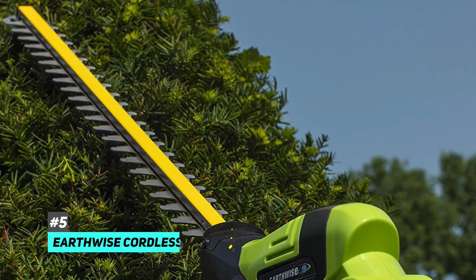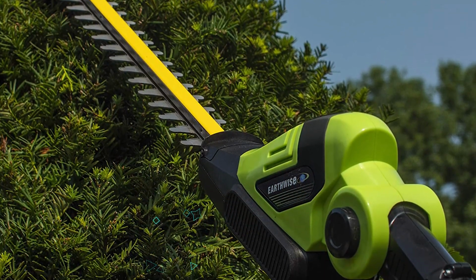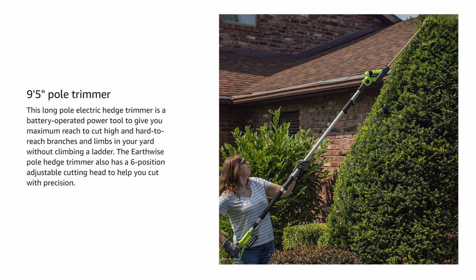Last up, we have the best pole hedge trimmer. Now obviously this is going to be a great option for those of you with higher branches or trees that you would like to take care of in your yard. This machine has 5 different stages of telescoping extensions that can reach up to an extra 9.5 feet in length.